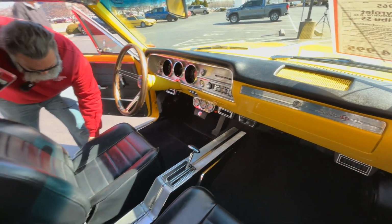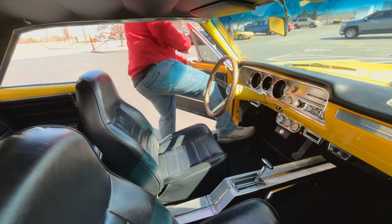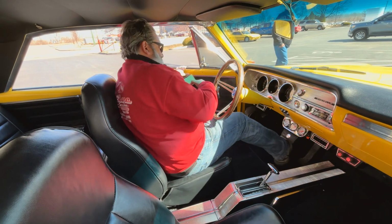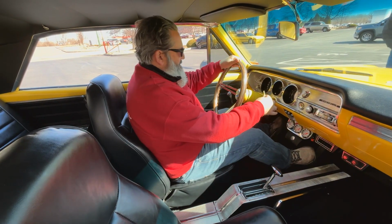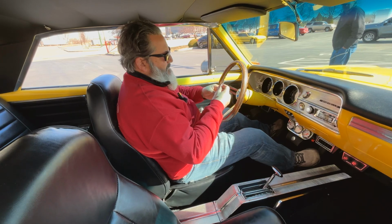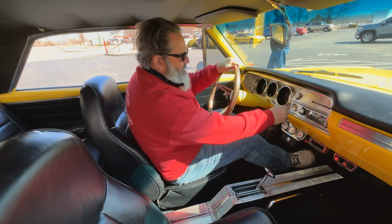Can you get in it? Oh yeah. You're very short. Old man get into a Malibu. You're very short. And you can kind of see in the background right now my yellow Prelude back there, which I thought was yellow until I saw this thing, and then I'm like, oh, never mind. This is actually yellow.